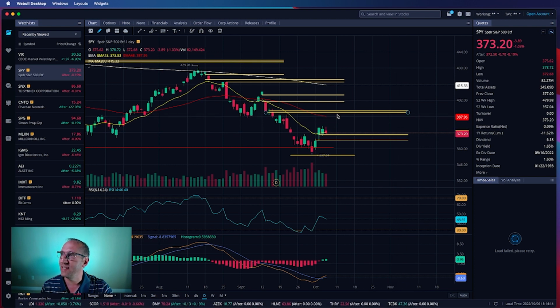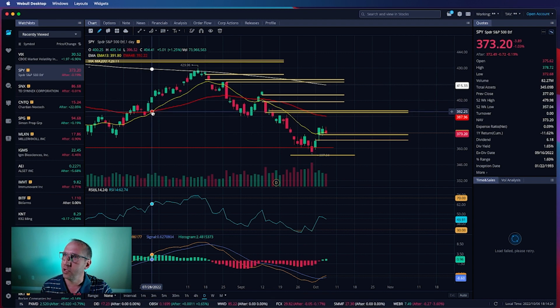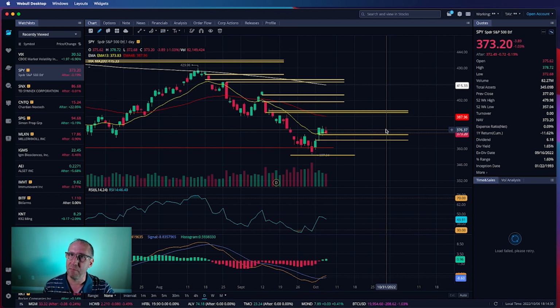This line here is the 48 EMA, and this is the 13 EMA right here. When these two cross, you can see typically you get a bullish run right after it. When they go negative, that obviously shows a negative run where we can be going downward. So right now it is a bearish trend. That's something to keep in mind with your trading.